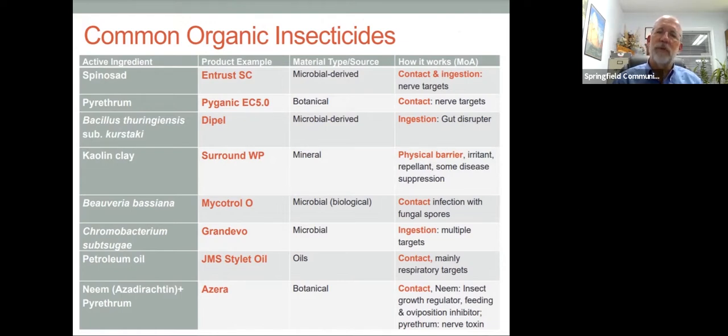The next one is pyrethrum. It's derived from certain types of chrysanthemum species. An example is Pyganic. It also targets the nerve centers of insects. A commonly used organic insecticide is Bacillus thuringiensis subspecies kurstaki. This is what's found in the brand product Dipel, again, microbial derived. It's a gut disruptor and pretty much targets just the larvae of butterflies and moths.